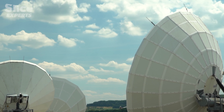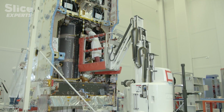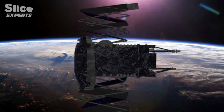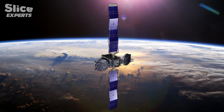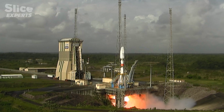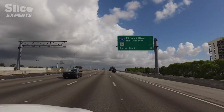The Luxembourg-based satellite operator SES is the global market leader in this field. SES develops satellites, launches and operates them in space. Currently, the fleet counts over 60 spacecrafts. But how does this internet from space work? To find out more, we set off for the south of the USA.